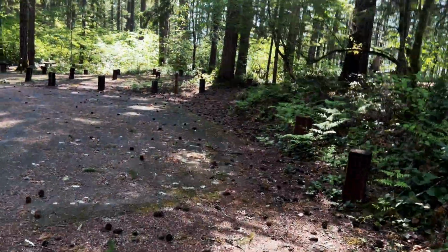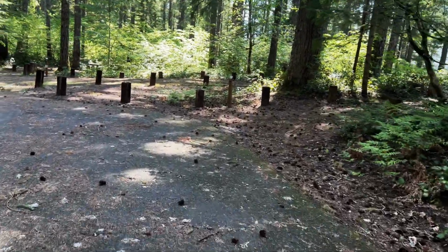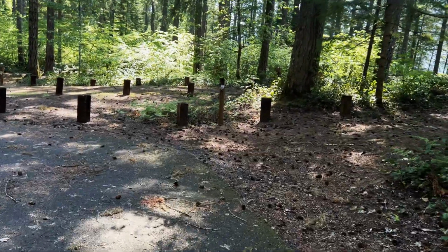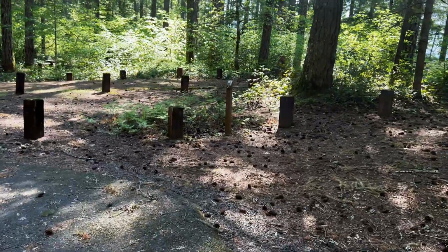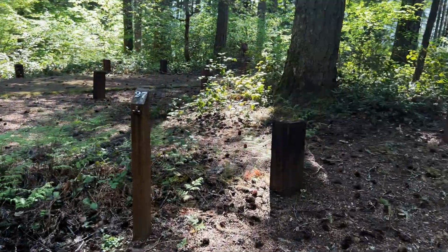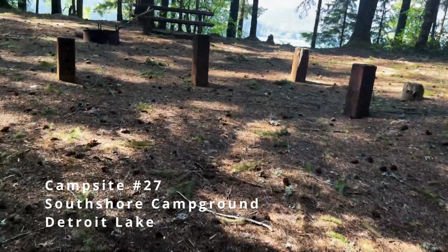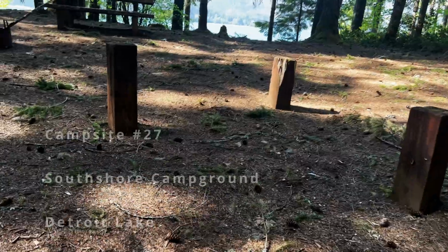Some campgrounds you go to and you're just like, oh, this is awful. They're right on top of each other, no views, and feel like you're just camping in the dirt. I call it at that point. I don't see the point. But these are not that. These are pretty high quality, 27. Particularly the lake views, look at that. So this is a pretty good one.